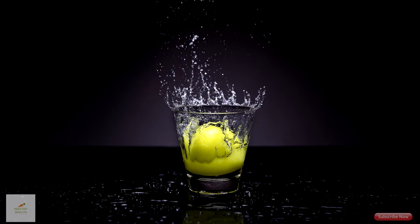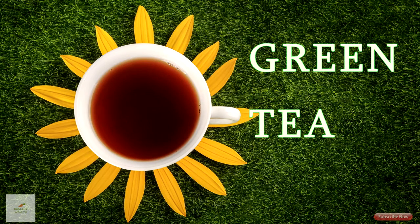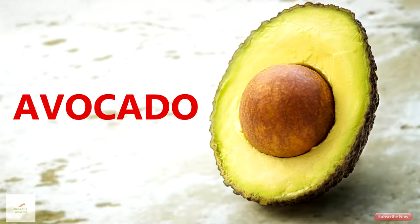Make lemon water at home by adding the juice of one lemon to a jar of water. You can even add chopped lemons to it. Drink this water at regular intervals. If desired, add a little honey. This healthy beverage also protects the liver from the damaging effects of toxic substances like alcohol.